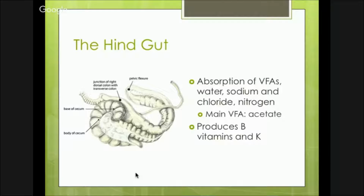So in your hindgut, you're going to get absorption of volatile fatty acids. You'll also see absorption of sodium and chloride, which comes with the movement of the VFAs across the lumen. The main VFA they're going to make use of is acetate. You'll also get propionate and butyrate in there. One thing to note about horses, they can't make use of urea, unlike their ruminant counterparts. So we don't want to be putting that into the feed.